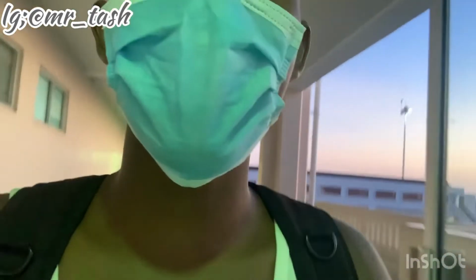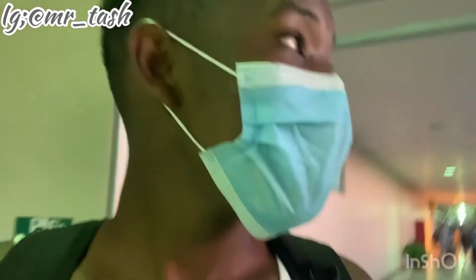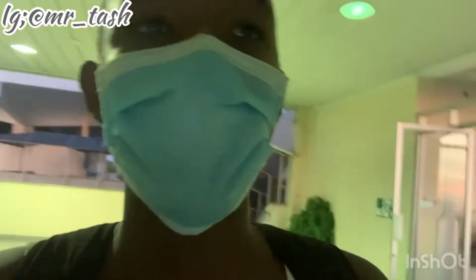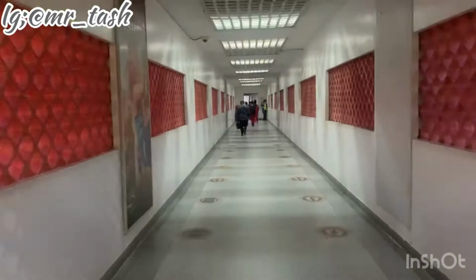It's quite dark, so I don't know whether I'll get to show you every experience. Right now it's about 6:30, so it's quite dark. But anyway, I'll show you everything if I'm able. So this is the boarding gate.